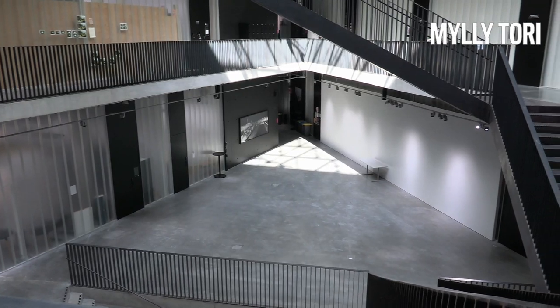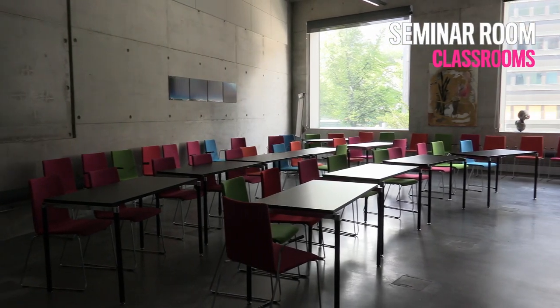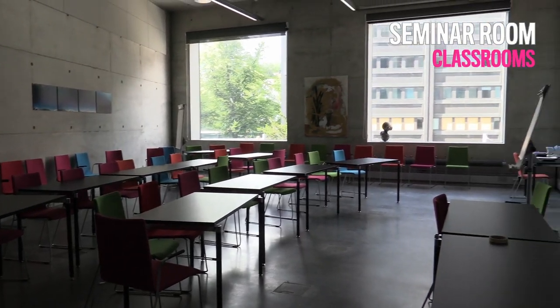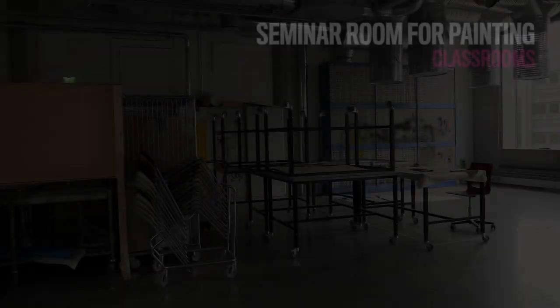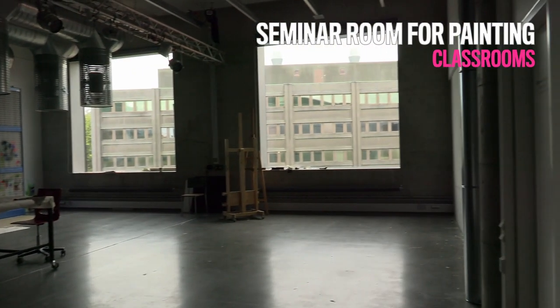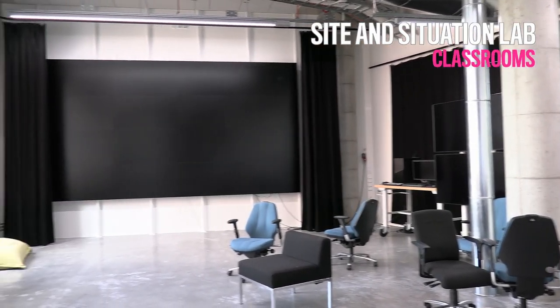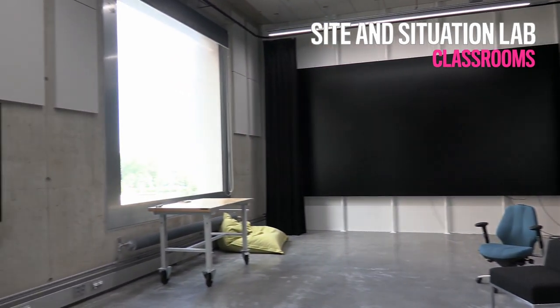Here, ceremonies, graduations, and events are held. This is one of the classrooms where courses are held, such as theory, history, and seminars. Each department has a room with the same purpose of allowing people to gather. This is the classroom for time and space courses, particularly immersive and installation-focused courses.